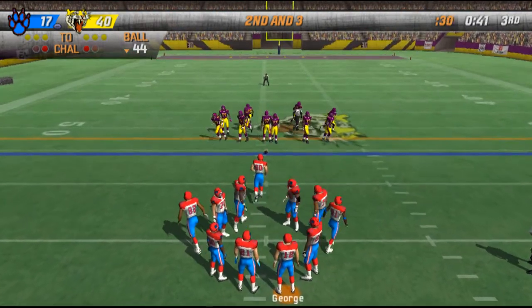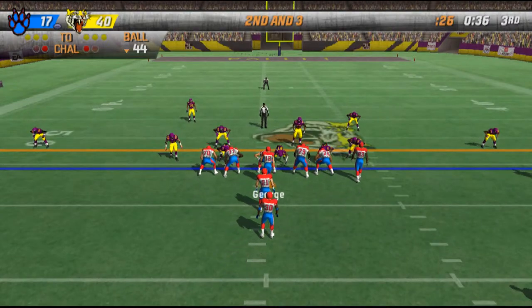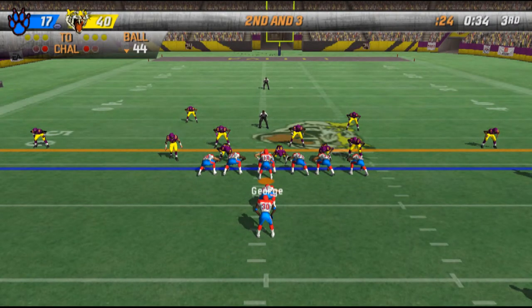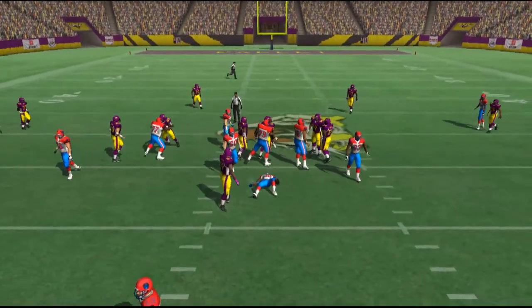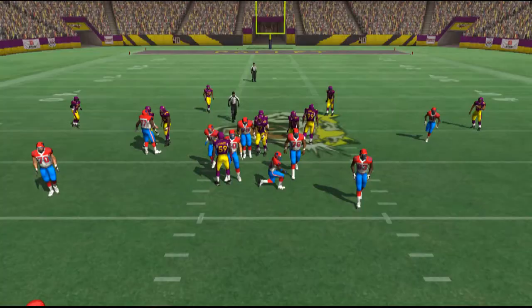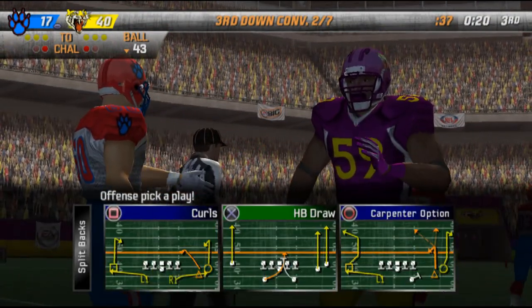Second and maybe three. Ball on the 44-yard line. The backs are lined up in an I. Hand it off. Dropped in the backfield for a short pass. They don't deviate at all from the last play call as they keep it on the ground.